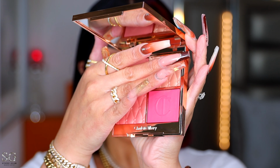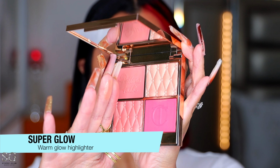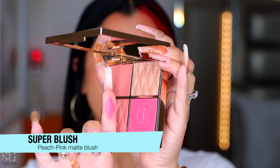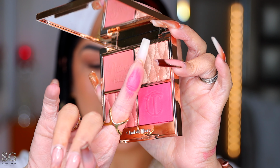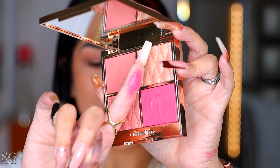So cute, right? This one right here is the Super Glow. It is a warm glow highlighter. This formulation feels very creamy. And then the Super Blush is a peach pink matte blush. This one is a lot darker than the other one, and it's brighter. These blushes are going to look beautiful if you want to wear them separately, but the combination of the two shades are meant for each other. Even though it's a matte formula, it has a beautiful, healthy finish. Look at that, with no sparkles, no glitter, none of that.